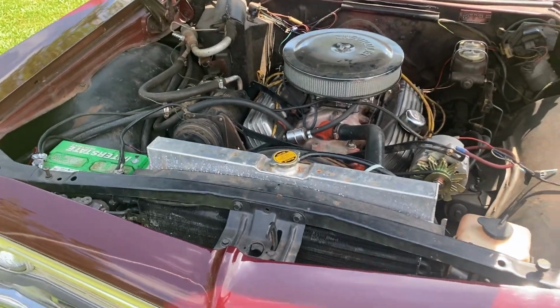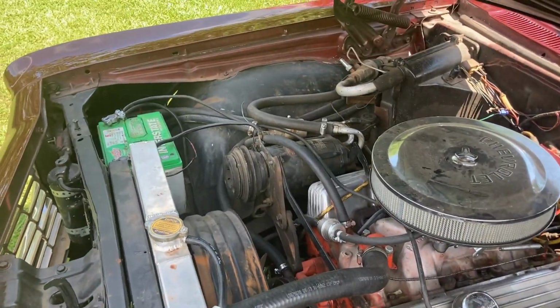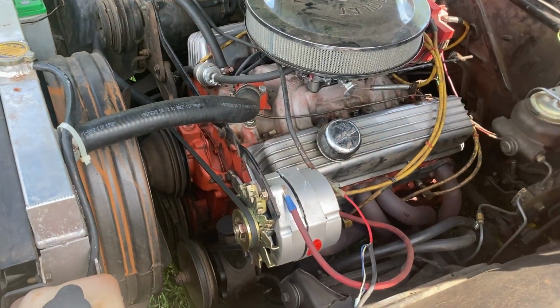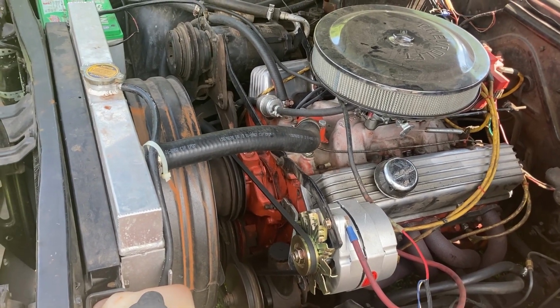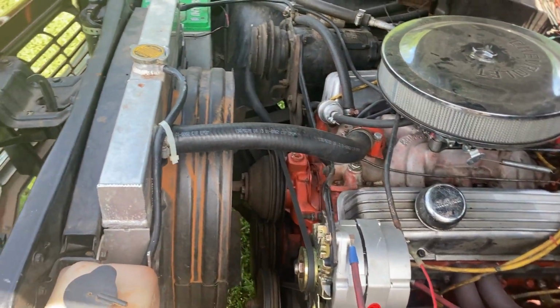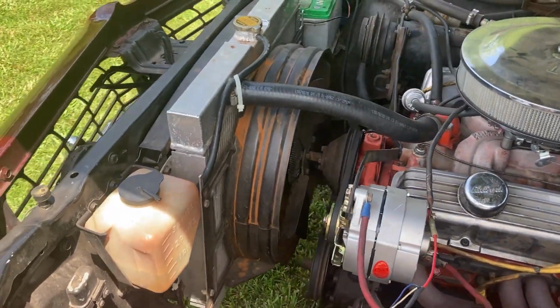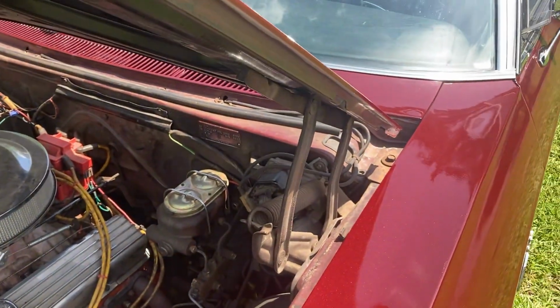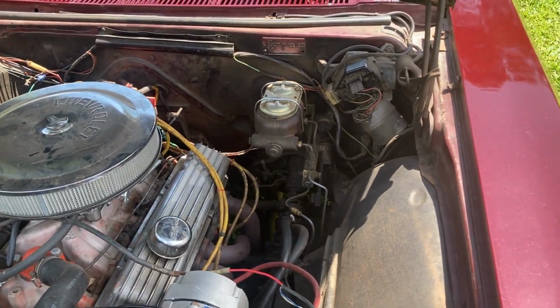So under the hood, it has the factory small block. All the factory air conditioned stuff is there. I mean, I say the factory small block. It has all the factory brackets and everything that came on the car. It's got the fan shroud because it was an air conditioning car. And this has been upgraded to disc brakes on the front, so it has a dual master cylinder.